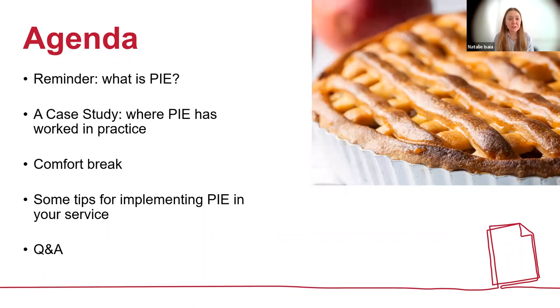So the outline of the session today: I'm going to do a brief reminder of what is a psychologically informed environment. Some people may have lots of knowledge of this already, other people might not be familiar with the model, so this is just a brief introduction. And at the end, I've got some resource slides and links. So if you're curious to read more and learn in more depth about what PIE is, there's lots of different resources that you can utilise. As I said, I'm also going to talk through a case study of where I was helping to implement PIE in a large homeless hostel in central London.